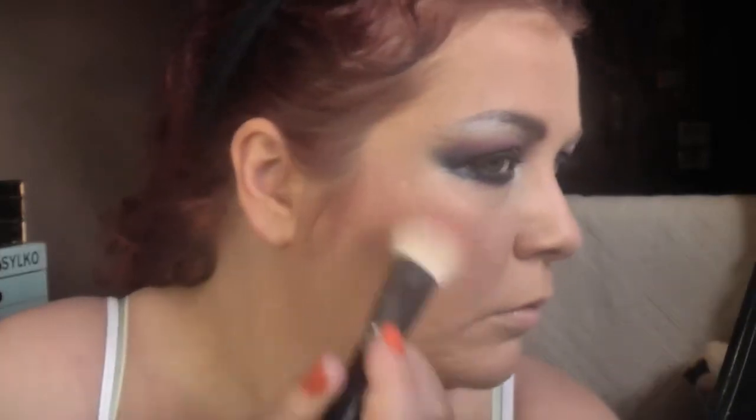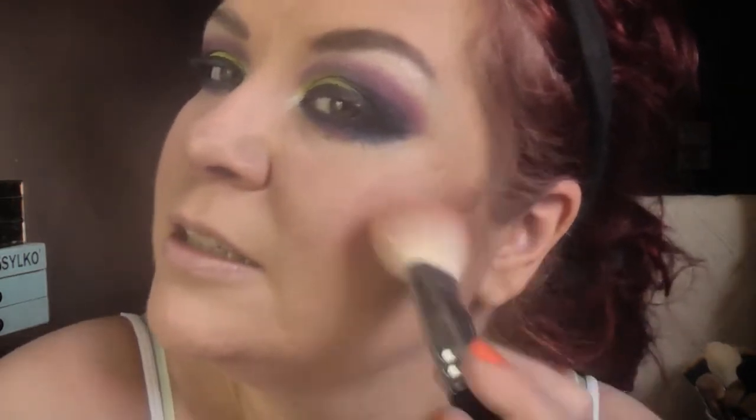Ooh, this is very pigmented. Quite nice. It's gone on. I didn't realise it was as pigmented as that, so I've used a little bit more than I was intending, but never mind. We'll just go with it.